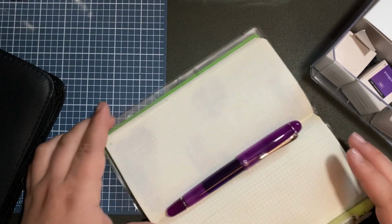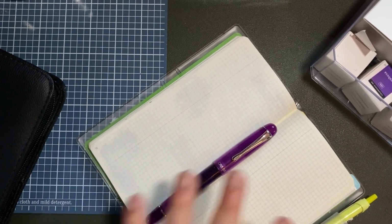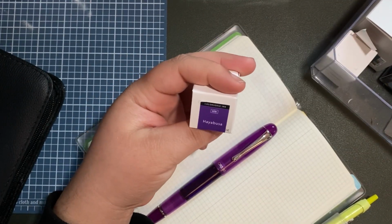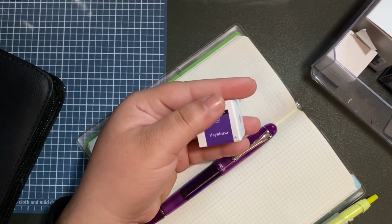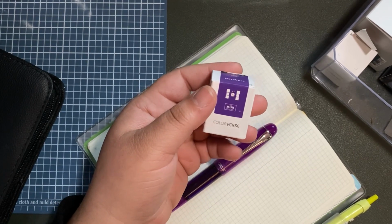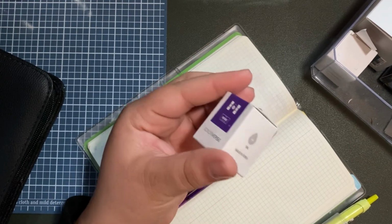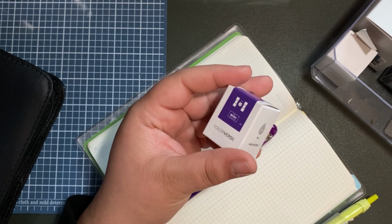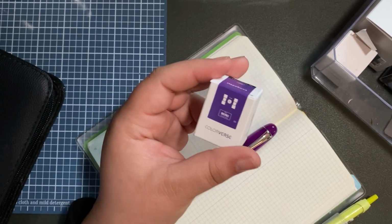So I have in here my Opus 88 in a 1.4 stub nib. And in this pen, I have inked up Colorverse Hayabusa. I believe, isn't this a name for a bike? I know that because it used to be a very popular word years ago when people were buying motorcycles. They're like, oh yeah, I have a Hayabusa at home, and man, that one's super crazy. I want to buy this for that. And I was like, oh, okay.